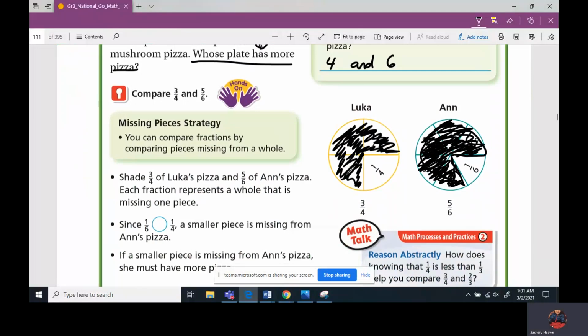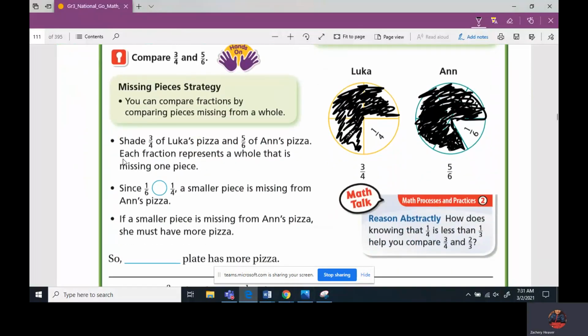Look at this dark piece. That's how much is left. Look how much dark Anna has. Look how much dark Luca has. So we know that 1/6 is the smaller piece. So 1/6 is less than 1/4. So if Anna's only missing the smaller piece, she must have more pizza left.